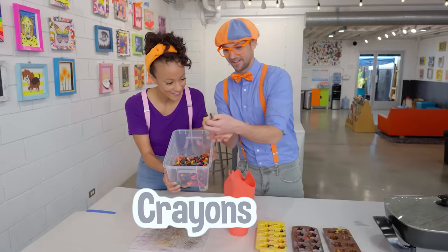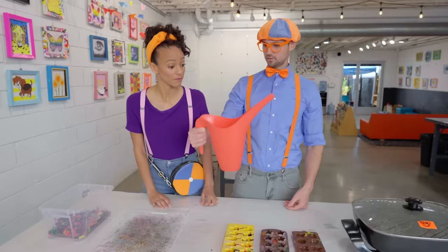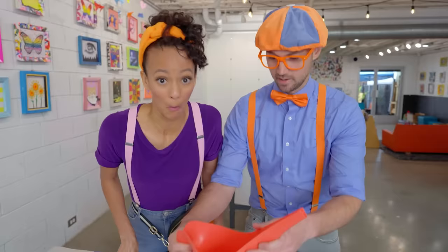Mm-hmm. Whoa, look at this, a cutting board. What? You usually find that in a kitchen. Yeah, I know. Interesting. And what's in there? Oh, looks like one of those things that you use to water plants with. Yeah, there's water in there. Oh, yeah. Probably shouldn't pour that out.